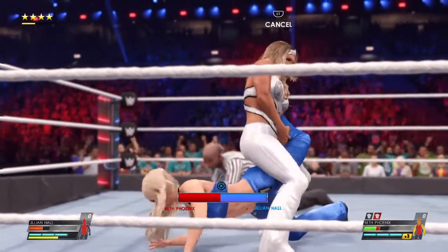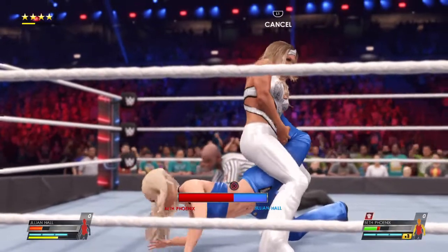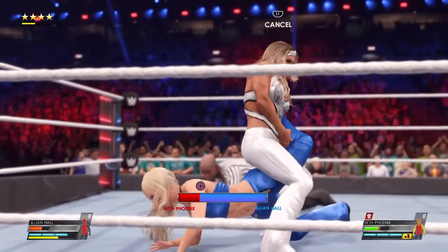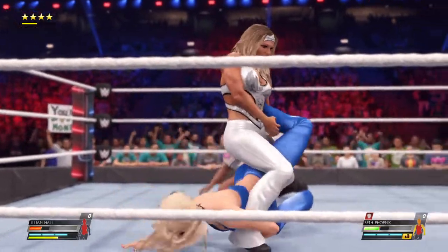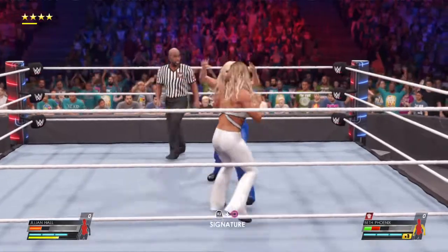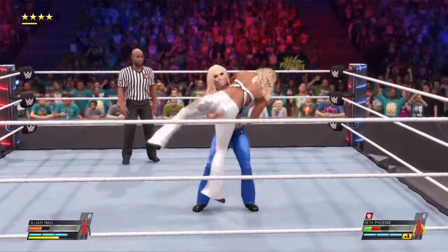She's in a tremendous amount of pain. Is she gonna tap out? Can she hold on? This is absolutely excruciating. It's hard to watch. She's gotta find a way out of the single leg Boston Crab. Oh wow, look at this incredible effort to get out.